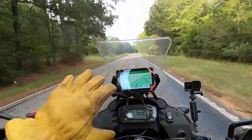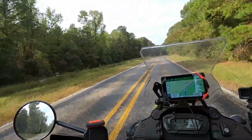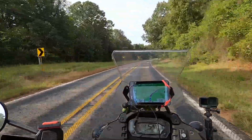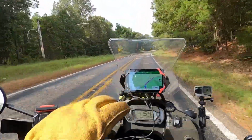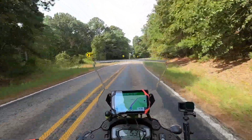I'm sure you guys noticed I don't have on my climbing gloves. I've lost them. I don't know what I did with them. I've got three pair and can't find a single one. I wanted to take you guys with me this morning, so we're wearing some deerskin gloves. These are my work gloves. But that's one of the things I wanted to show you.